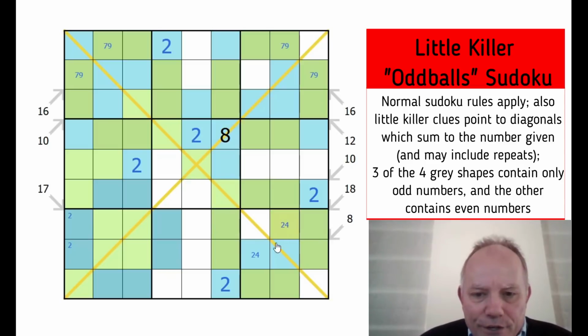Yeah, look at that. 2s aren't on the leading diagonal in this box, because they're in one of these 2 cells, nor in this box. So 2 has to be on the diagonal here, but it can't be here because of this 2. It can't be here because of this 2. We can put the 2 in there.